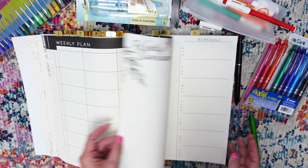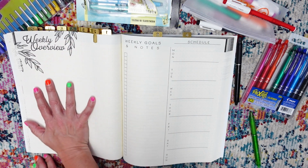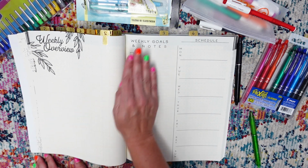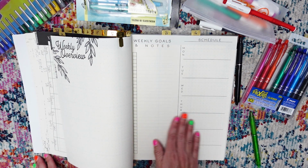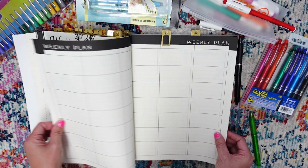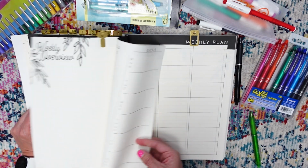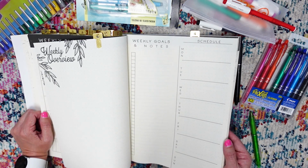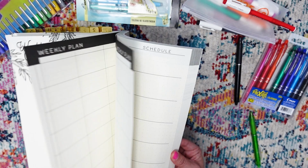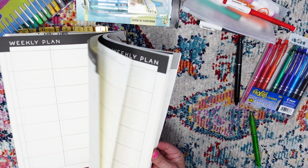Okay, so this is what it looks like, your week in review, so your weekly overview. And then it's got notes and goals with a check mark, and then your schedule, so like your big things for each day. And then here's your blank week, and you can fill it in. It's super customizable any way you want. And then it starts again. So these just go, 52 weeks of them, one after another. And then, yeah, this is how I'm using it.